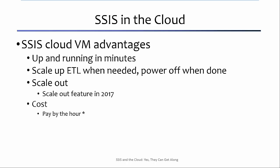From a cost perspective and a scale perspective, you can spin up, either scale up or scale out as needed, and either scale down or power off when you're done. One of the things that I'll show you when we get into the demos is you can take a PowerShell script, for example, and if you want to scale out and have multiple SSIS machines running at any given time, you can easily do that, spinning up 1 to n number of machines, however many you need for that execution, and then once you're done, spin those down.